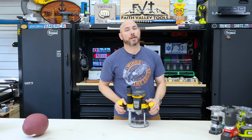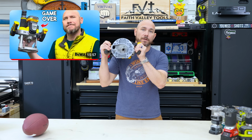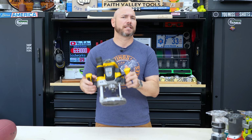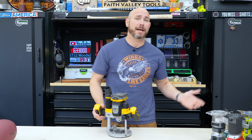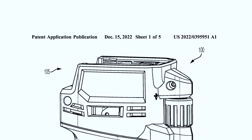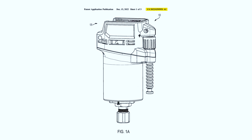If you only need a plunge base and you're the DeWALT, I have a whole video on this router. It's an absolutely amazing tool. And Milwaukee should have had some of these design features in theirs when they made it, specifically the anti-rotation, since they already have a patent on something very similar for routers, which I featured in a video.